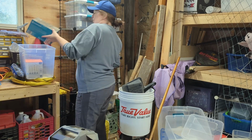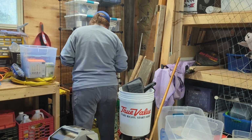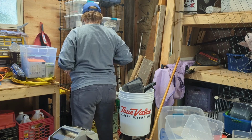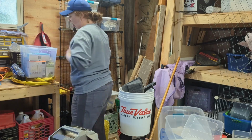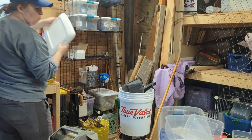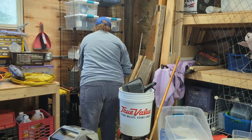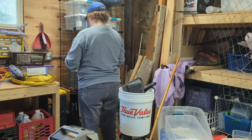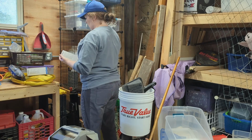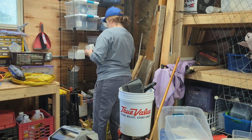And then just moving on with more containers, finding all the light bulbs. Actually going to have a container for the light bulbs so that they're all going to fit in, which is exciting. We'll actually be able to find things when we need them. So we are very excited about that. You know you're getting old when you get excited about where your light bulbs are. First it was potato storage in my pantry, and now it's light bulb storage in the garage.